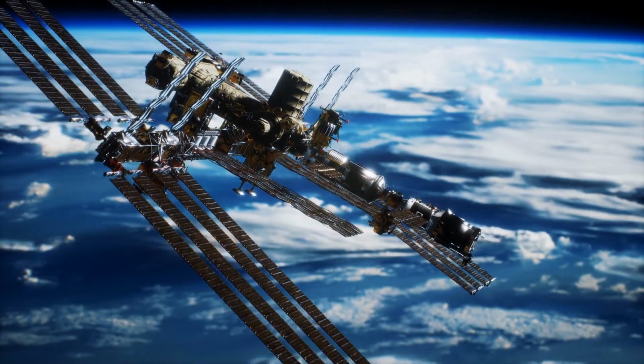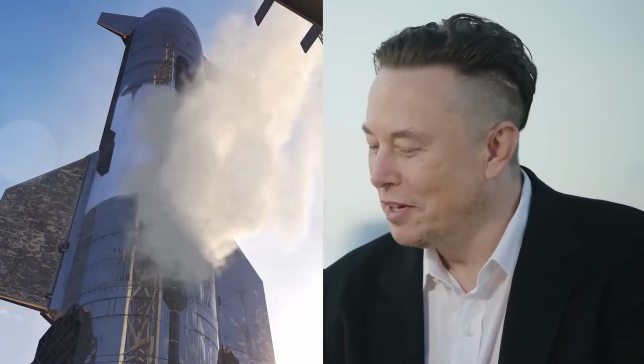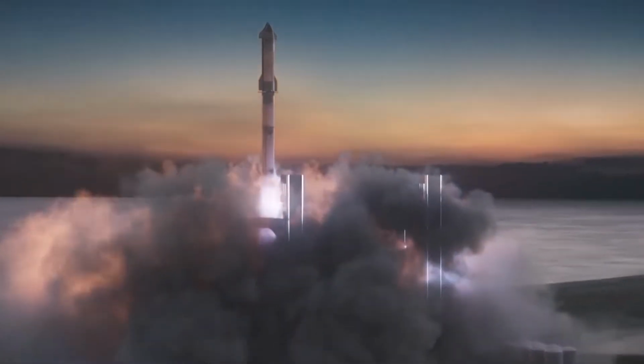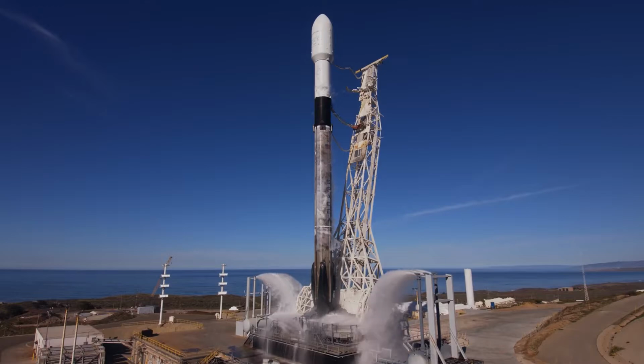Now, in other news from space. First up, SpaceX cargo postponed as a result of poor weather, including a high probability of precipitation at the splashdown sites. NASA and SpaceX have decided to postpone the Thursday, August 18th undocking of a SpaceX Dragon cargo resupply spacecraft from the International Space Station.